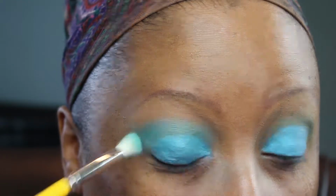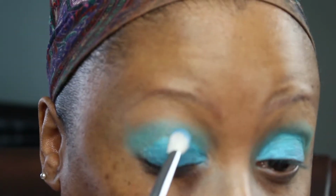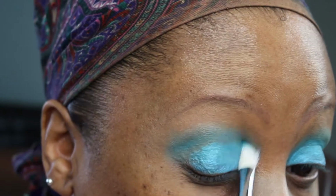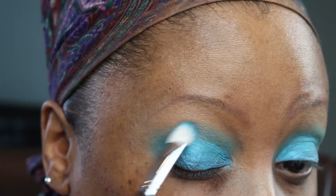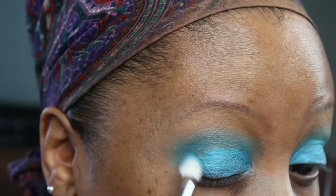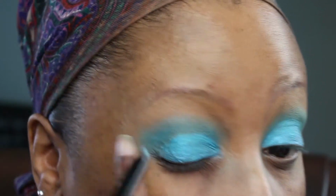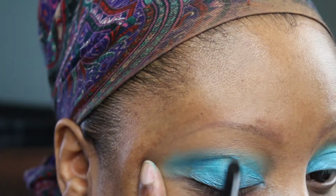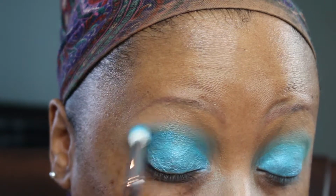Now I'm going back into the same palette with a little darker blue, and I'm going to put that in the crease as well. And I'm still trying to blend these colors that are in the crease and on the lid together, but that waterproof eyeliner I used as a base is making it pretty impossible because that shadow on the lid is going nowhere. So I'm taking that eyeliner and I'm putting it into the crease so that I won't have any patchiness or separation between those shadows, and then I can blend them together with that darker blue.